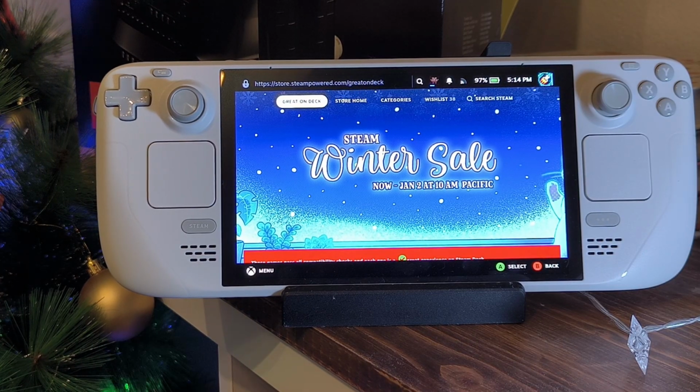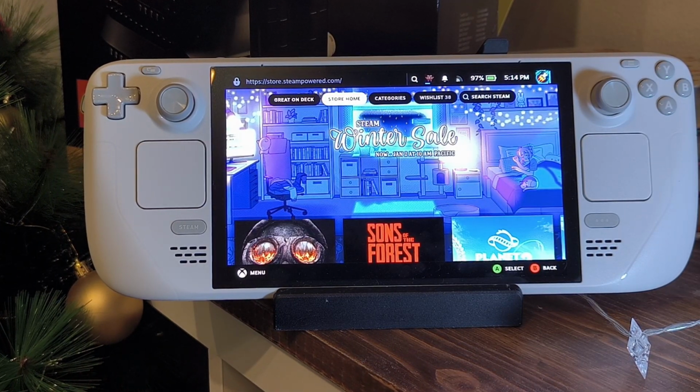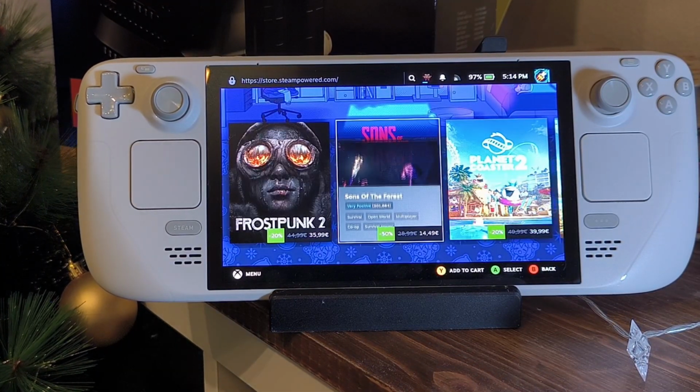So these are my top picks from the Steam Winter Sale 2024, but I want to hear from you. What games did you pick up and which ones are your favorite to enjoy on your Steam Deck?